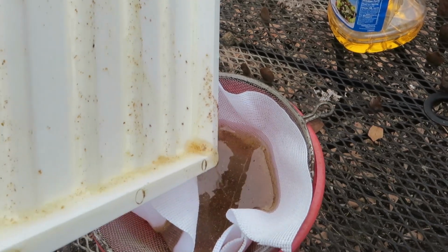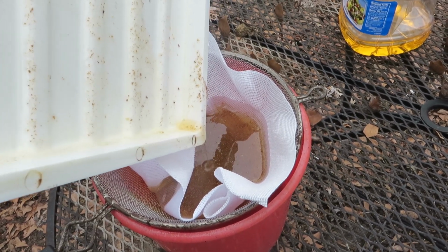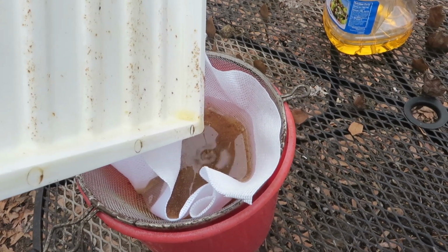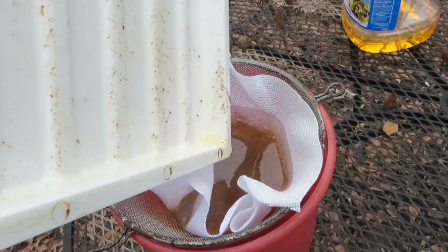Not sure the size of this bucket. It's about a gallon, gallon and a half, but the sieve perfectly fits in it, and it's enough to do the bottom boards that I have without the oil starting to touch the bottom of the sieve. But if it got too deep, you could always just put it back in the bottle and then pour it in.